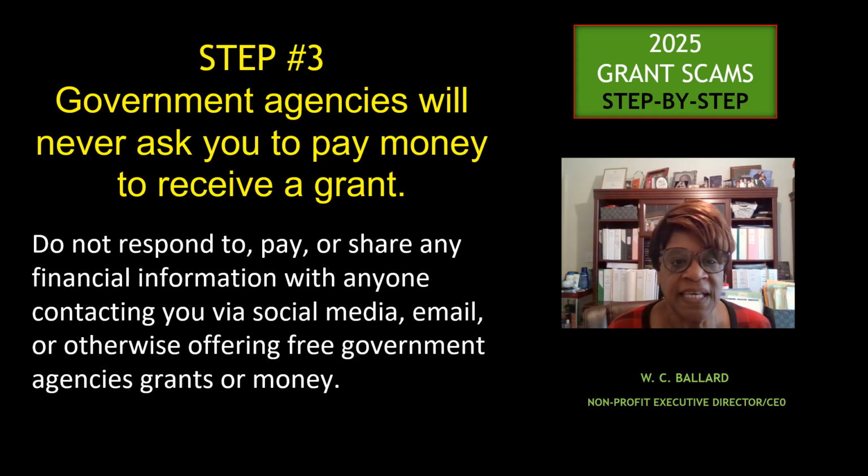Step 3, government agencies will never ask you to pay money to receive a grant. Do not respond, pay, or share any financial information or personal information with anyone contacting you via social media, email, or otherwise, offering free government grants or money. And this is anyone, whether they say they're government, whether they say they're from a private funding source or anything. This is a red flag, guys. This is a red flag.